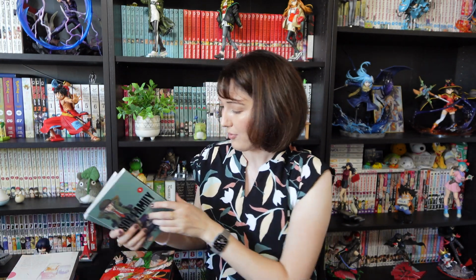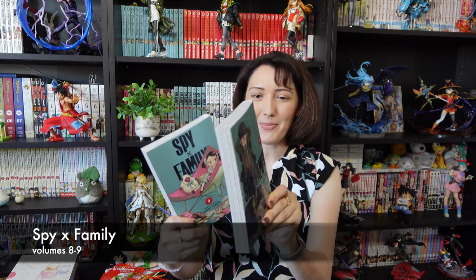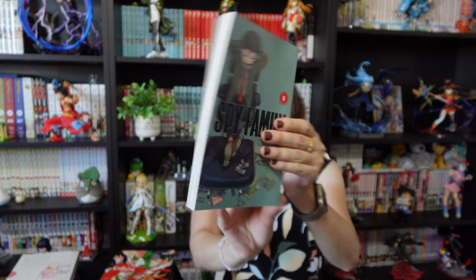Then next up, this one will be quick, Spy Family. I'm sure you're probably familiar with the story on this one, but we've got volumes 8 and 9. I've been picking these up in other manga hauls, so if you've seen the past ones, you've seen me pick up the prior volumes in those, but there's volume 8 and volume 9.